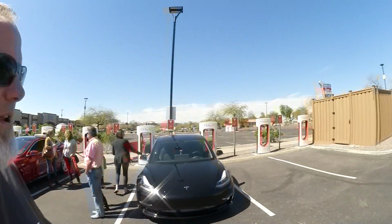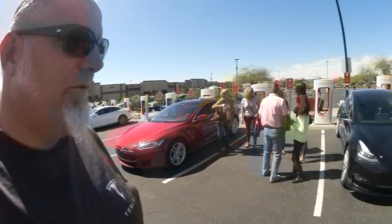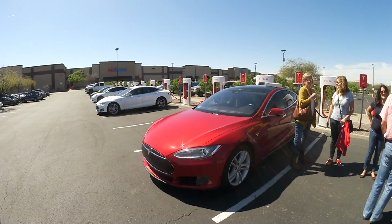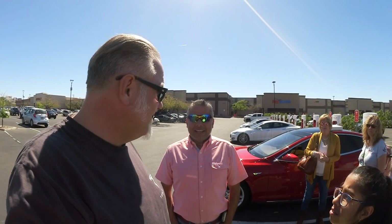Okay, this is a big parking lot here in Phoenix, Arizona in the north. You can see here a lot of stalls and it's well located because if you do buying some stuff, you charge your car. That's what it's for. So we have here a Model 3, we have a Model S70, and there's a white one. Excuse me. What was your Model S? Is an 85 or 60 or what is it? 70. It's 70. So we have two 70s here and one Model 3.